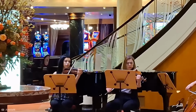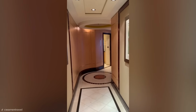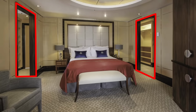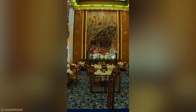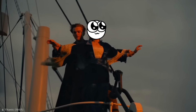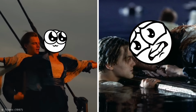During the voyage, you can attend classical music concerts, formal gala balls, and the world's first planetarium at sea. The grandest accommodation includes the two-story Balmoral suite, and the room's dining spaces, walk-in closets, and vintage designs allow you to cross the Atlantic while recreating the glamour of the past with modern safety standards. So you can live out your Titanic fantasies without finishing your cruise on a floating door.